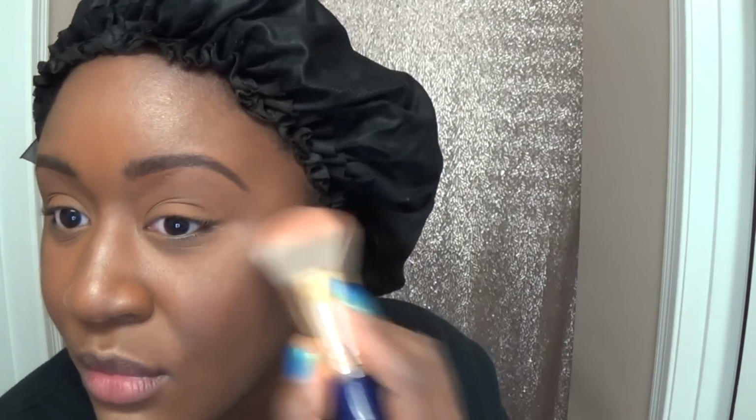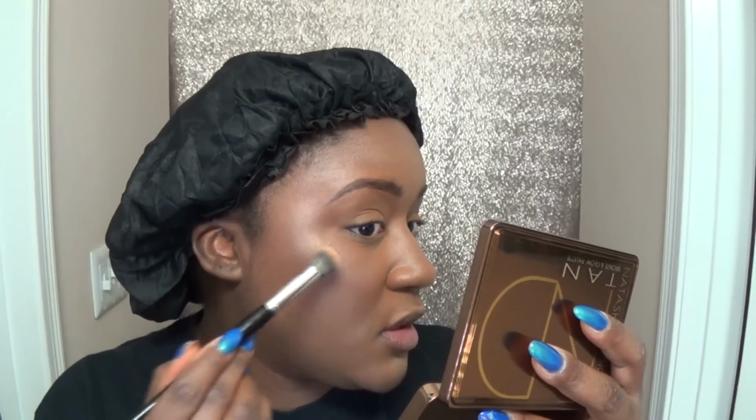I'm going to take some more of the blush color and make sure that it's all blended in. Alright, I think that's blended pretty nicely. And then I'm going to take that same brush that we used in the Super Glow, and we're going to put that in the Glow Impact Powder and just pop this right on the highest point of the cheekbones, where you want the intensity of that glow.